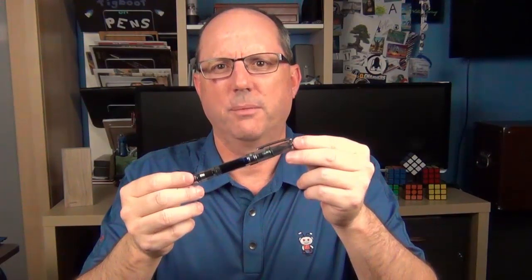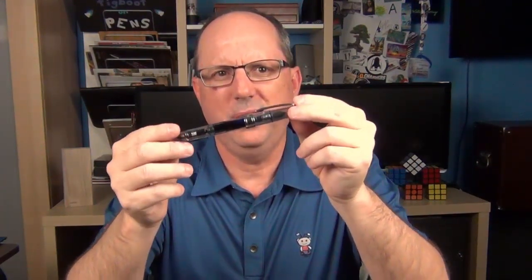The Diamond 580 retails for $50 and the AL retails for $60. And in my mind, both are a bargain. You get pens that are very, very well made, perform outstanding, and have an extraordinarily high cool factor. Once you start using one of these, something just might click in your brain and you'll be like, now I get it.